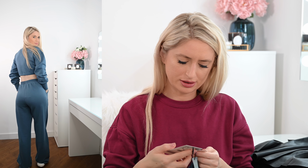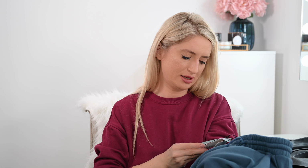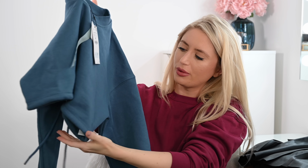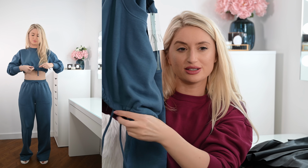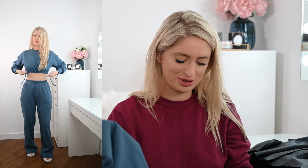This is Care for Fiber, at least 50% of ecologically grown cotton, so you can feel that it's cotton, and it feels so nice when you touch it. This was 18 pounds and the trousers were, let's see, 20 pounds. The sweatshirt is a cropped one, so it's not super long, but it also has this here, so you can adjust the size. So excited about this one, and wait for it because I have something similar. But I'm gonna put this here.